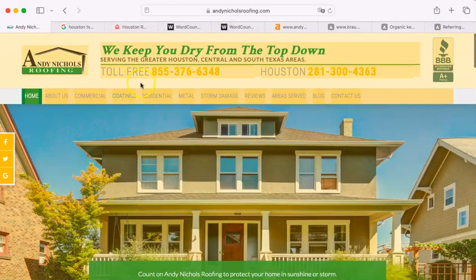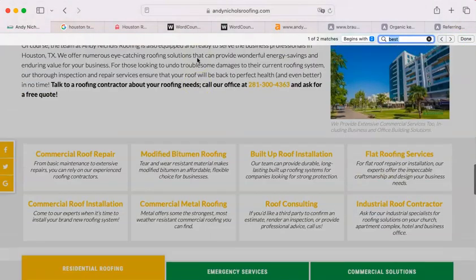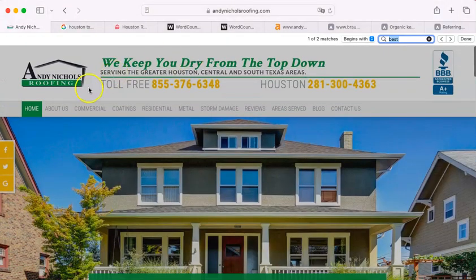I'm going to do a really quick thing here. Find best. Do I have best? Yeah, you have two instances where best appears. The first one, best time to call, and the second one, I'm not seeing where it comes up, but I can tell you this much, it doesn't say we're the best roofer in Houston, and it should.